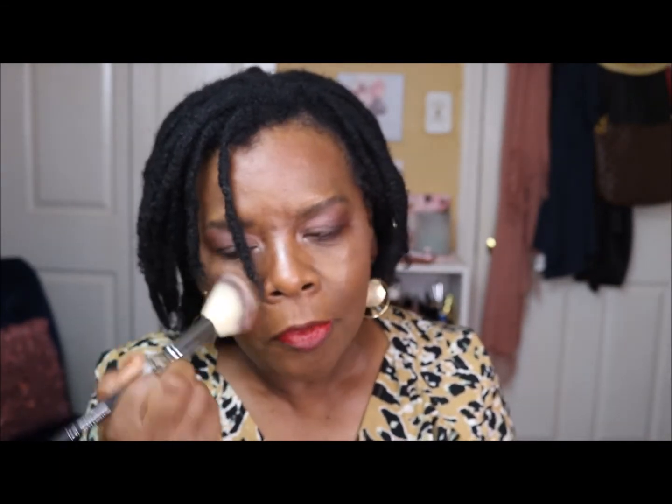I think that I'm going to get rid of all those other luminizers that I have because I don't need them. This is it for me. And if I find that I don't necessarily want to use a rose tint, they have about 3 or 4 other shades. So I will go back in and get one more for Dior.